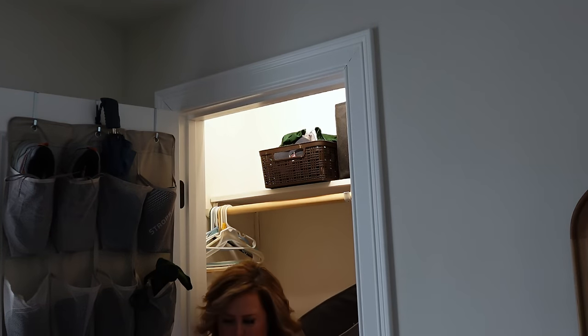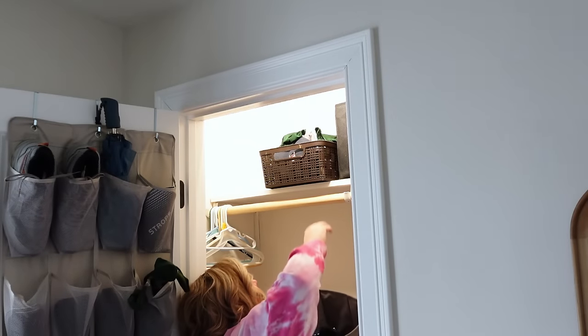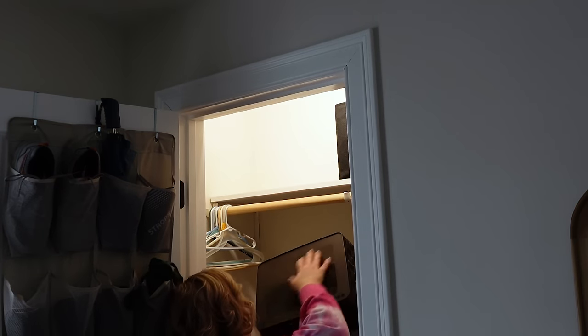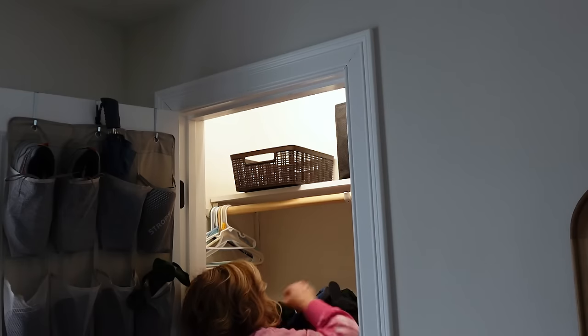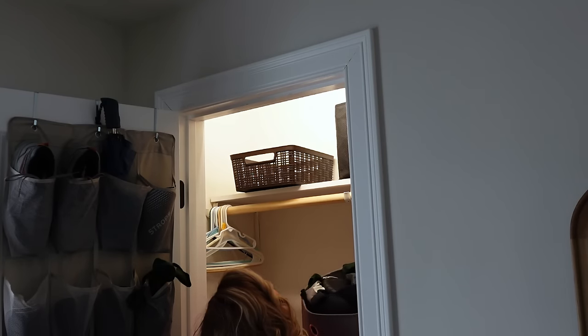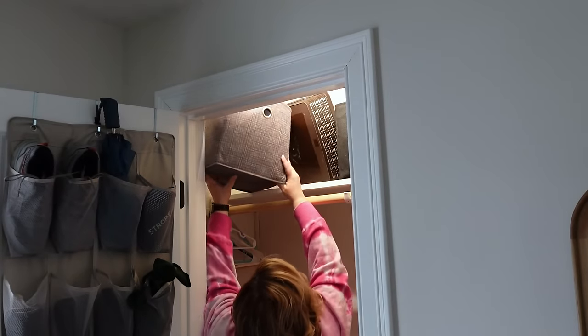So I'm just trying to combine things that I know we're going to need, and I don't want to bring them down to the basement where I may not remember where they are right away. So just having them in here works and just keeps things readily easy to find and keeps them organized.